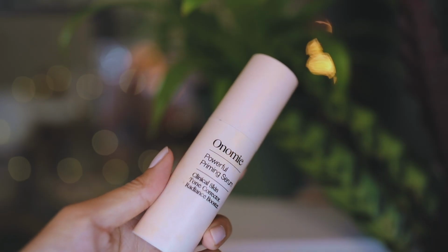It was a really thin formula, but it wasn't too oily, and I just really liked the way that it covered. I would use it on days when I felt like I needed extra coverage. I get a lot of redness on my cheeks, so I would just put that all over my cheeks. I tried their Powerful Priming Serum with it, and I found it was okay.